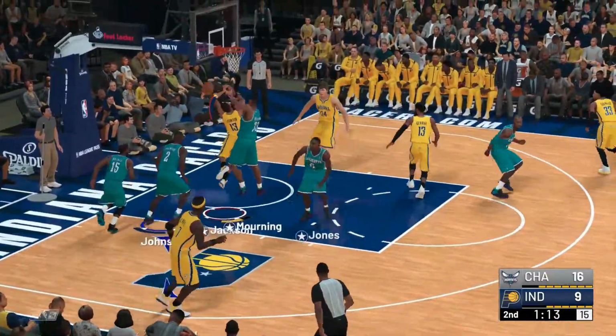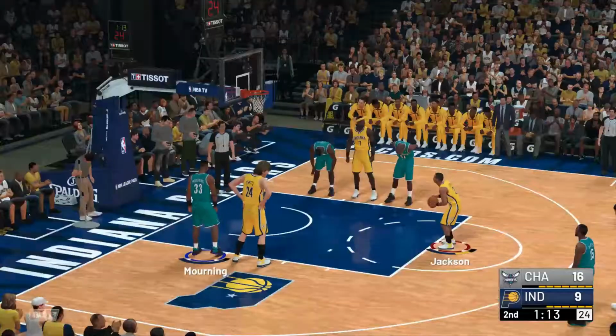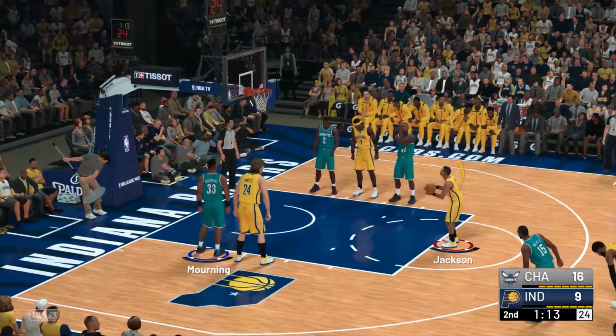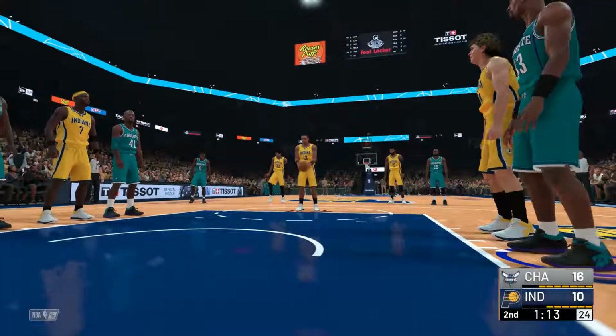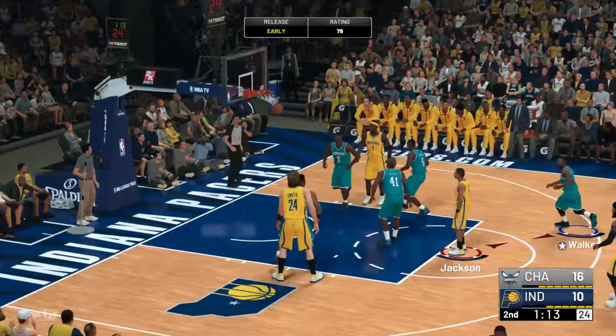O'Neal kicks to Jackson. Mark Jackson is so good at setting up his guys with his passing, but more importantly, or just as important to this team, is his leadership. This is his first free throw of the game. And the first one at the line is good. Taking two shots. Jackson hits both of them.